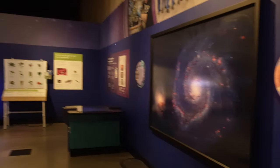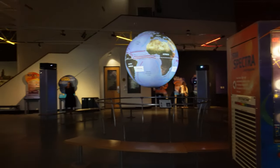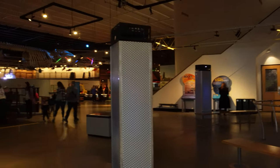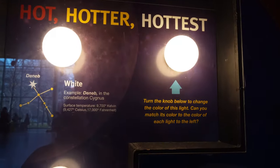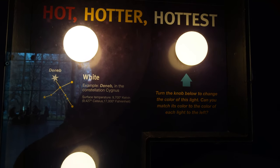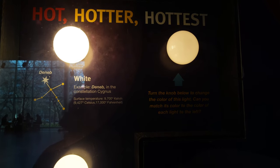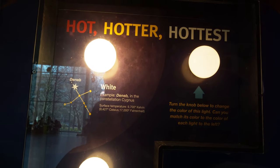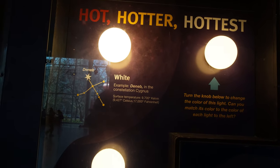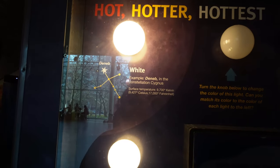All right, so we just walked into another big room. So we're just gonna kind of go around and explore all the exhibits that they have in here. It's another like nice, big, interactive room with like a bunch of different stuff to touch and explore. Kind of talks about how the hotter the star, the brighter it burns. And then they burn out. And they're gone. They're no longer with us.